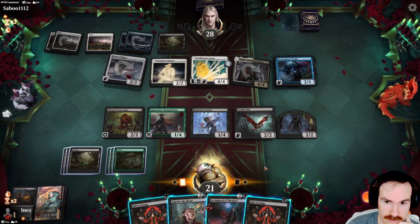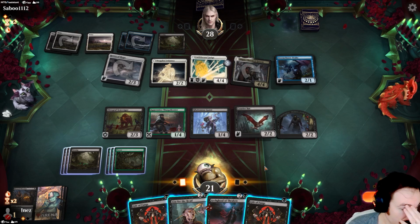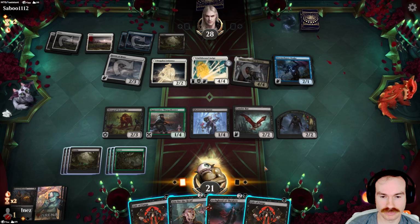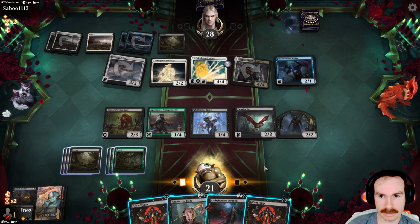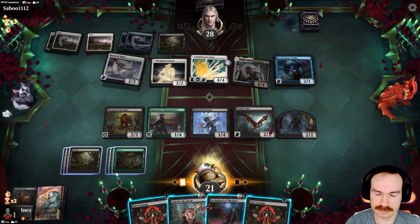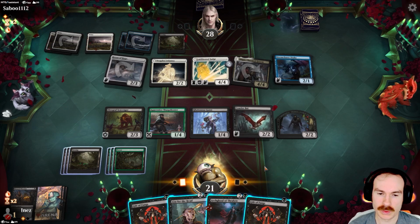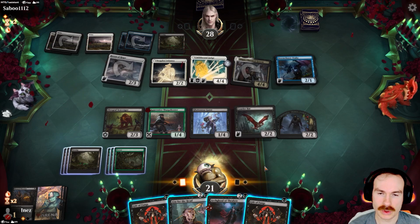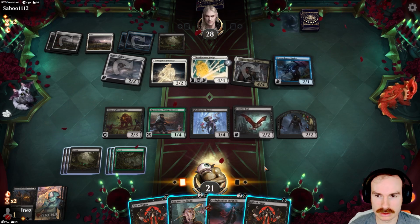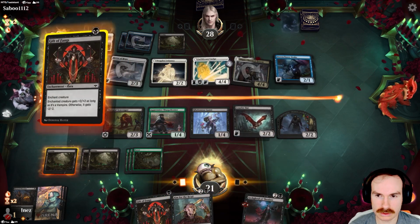Well, I can deal with the Judge, but like I said, the problem is it's going to come back. Well, actually, I guess I can just weaken the Judge. Yeah, that works. All right, let's weaken the Judge.